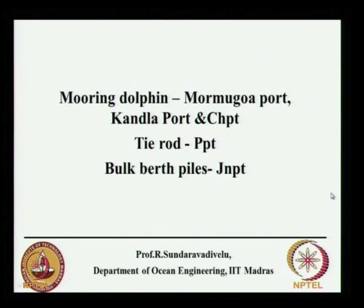Last class we discussed the integrity test that we have to carry out if there is damage to a port structure. Mainly this damage is due to ships which are not going in their own path. It deviates, loses control and hits, generally, the mooring dolphins, and afterwards there will be some damage to one or two piles. But we have to carry out some integrity test, mainly the frequency response, that we have done for three projects which I will explain.